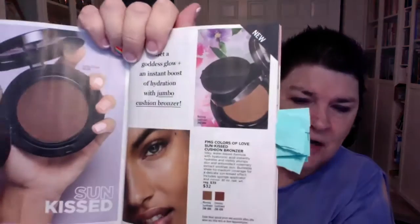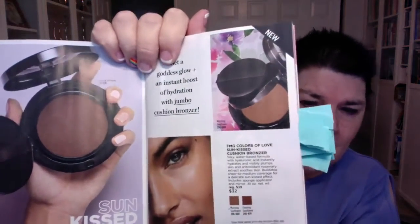This one, morning sunflower, is the color of this. So you can kind of see morning sunflower. It comes in two colors, morning sunflower and evening sunflower. So it's a lighter and a darker color. And then we move on.